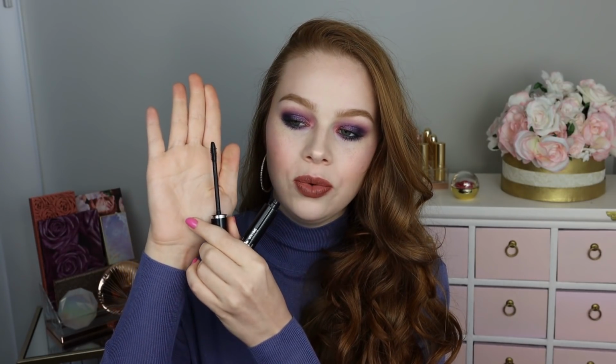But I really like this, for one, because it is such a deep black shade. It's really rich. It has a little bit of a smaller wand, if you can see here, which I really appreciate because I feel like with having smaller eyes, it's really easy to get right in there and not make a huge mess. Even though my previous mascara that I loved was the Too Faced Better Than Sex, I felt like I always made a mess with that one just because the wand is so big. This also is perfect for the lower lashes without getting product everywhere.